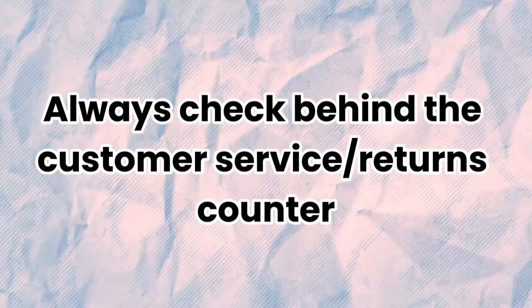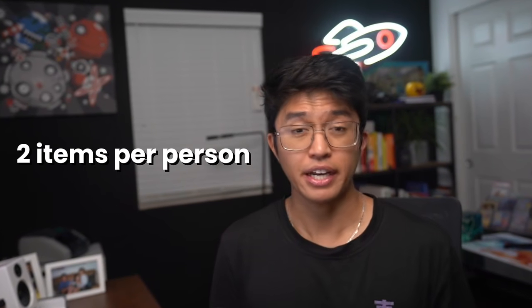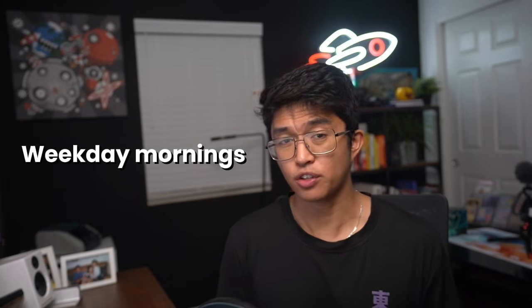Always check behind the customer service/returns counter. Pokemon cards are so popular nowadays that many stores keep them locked up to regulate sales, and I can't tell you how many times I've walked past empty card aisles only to discover Pokemon cards behind the counter. Now, Target usually limits purchases to 2 items per person, which is reasonable, and it helps ensure more people get a chance at the products. The key is timing though. I've had the most luck checking during weekday mornings when the overnight restocking crew has done their work, but before the after school and after work crowds arrive.